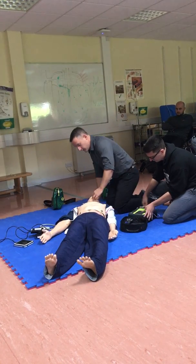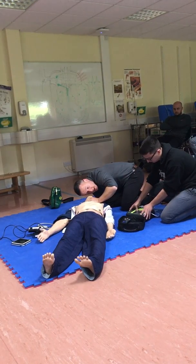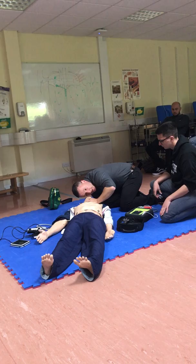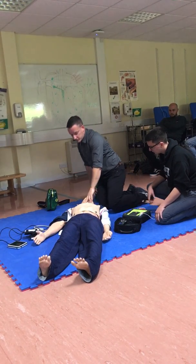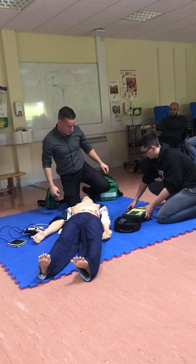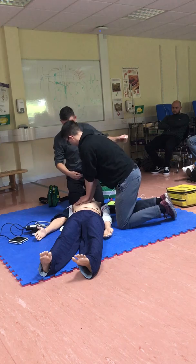Open airway. Check. I'm going to look, listen and feel for 10 seconds, looking for rise and fall of the chest, listening for breath and feeling for a carotid pulse. No breathing, no pulse, confirm cardiac arrest, request backup. Start CPR, come on.